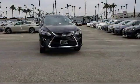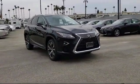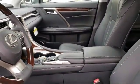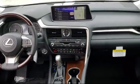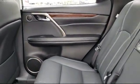It comes equipped with power rear liftgate, tire pressure monitoring system, rain-sensitive windshield wipers, Sirius XM satellite radio, leather-wrapped steering wheel, keyless entry.